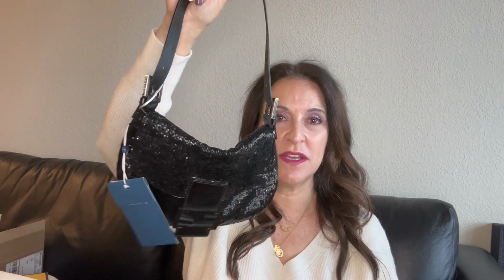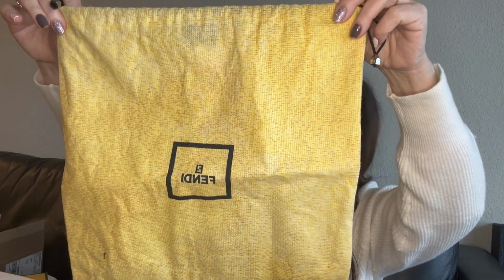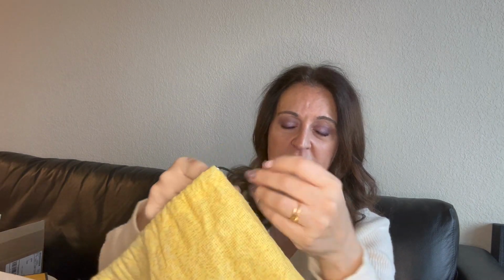So when I was showing Brandon what I was looking at and what I was thinking of ordering, he's like, hey, if you order one of those baguettes, let me know and I'll send you a dust bag, because the old dust bags are, he's like, gross. Anyway, I didn't even think this came with a dust bag, but it does. So I'll show you. This is what the original Fendi dust bags looked like back in the day. It's got the Fendi made in Italy tag there and these little things on the end to cinch it in. But yeah, it's not a nice feeling.